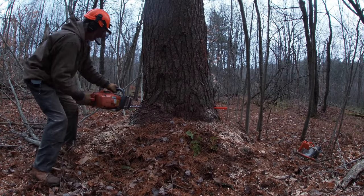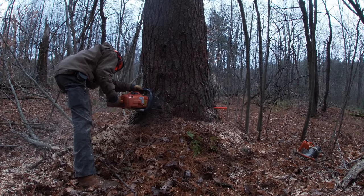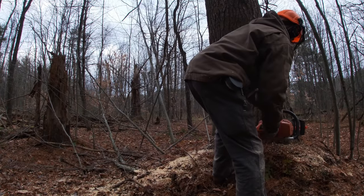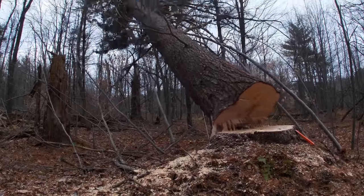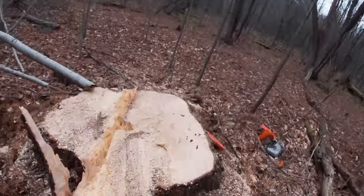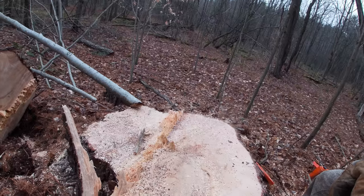This pine right here is right on the edge of a swamp, and I think at times this is almost underwater. But a lot of times the pine grows quite large in these swampy areas. That's a big tree. I do have some red rot in it, but it's still quite a tree. A bit of red rot right there in the center, but overall it's pretty nice. That red rot hopefully will clean up. Let's see what it measures.